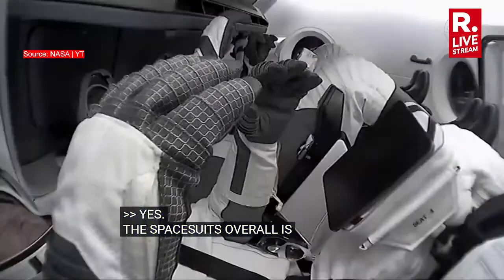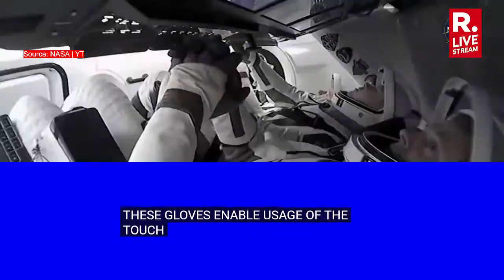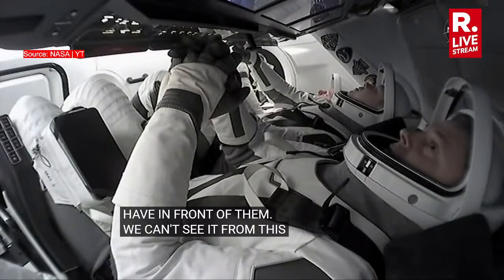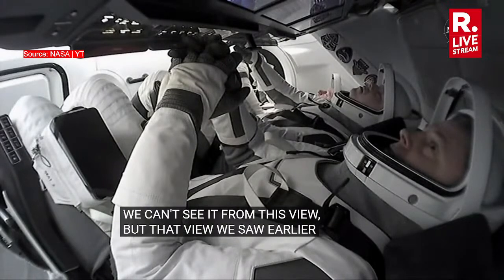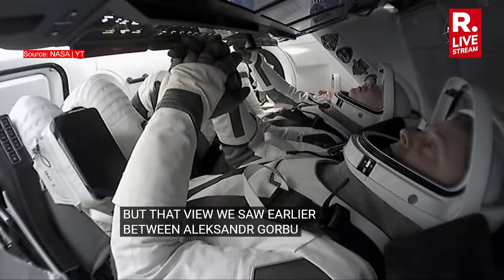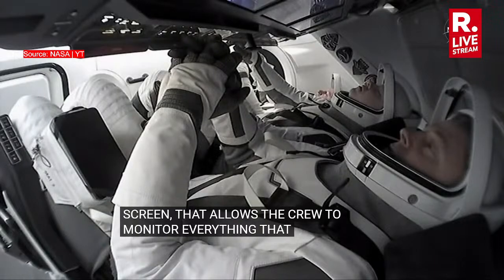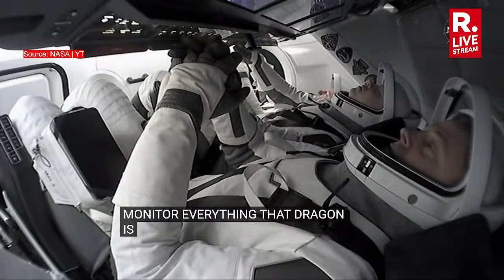You also see they have their gloves on there, and I know the gloves are pretty unique on the Dragon spacesuits, right? They're custom created? Yes, the spacesuit overall is custom fit for each astronaut. These gloves enable usage of the touchscreen panels that they have in front of them. We can't see it from this view, but that view we saw earlier between Alexander Gorbanov and Nick Hague is a touchscreen. It allows the crew to monitor everything that Dragon is doing, along with those tablets that they have there on their legs.